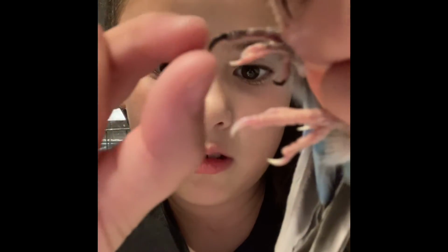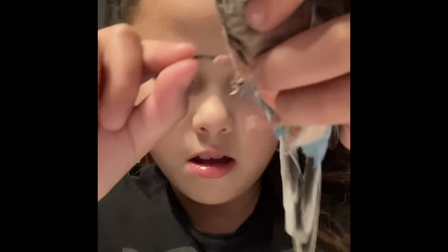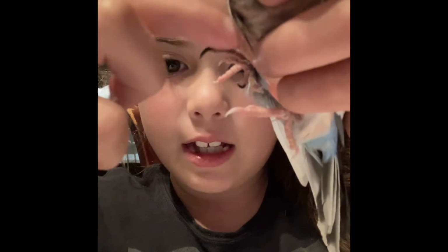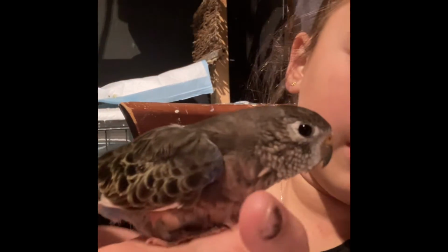Wait, I don't know, it's not focusing. Her nail is black and her foot's black. And the other bird is just like this. Wait, my dad's coming. The other one's playing. So that's how I tell the difference between my birds.